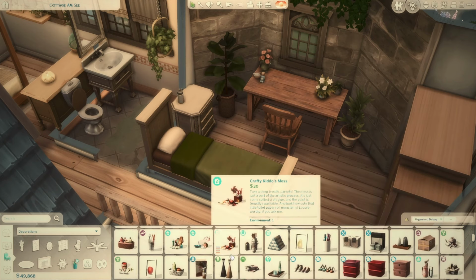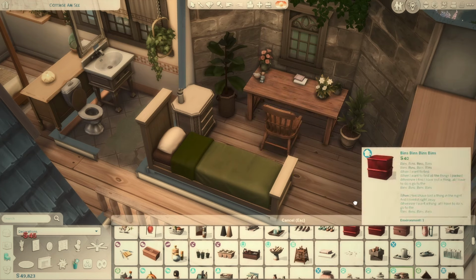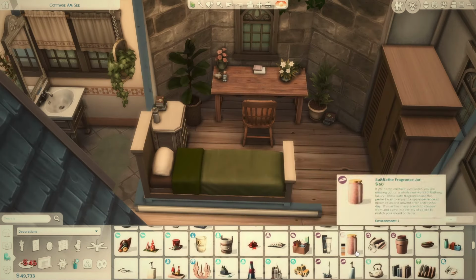I feel like I usually forget to add more than one bedroom. I was like, all right, this is going to be a cute little bedroom. And I like this bedroom. I feel like it works. I don't know what kind of family lives here or anything.